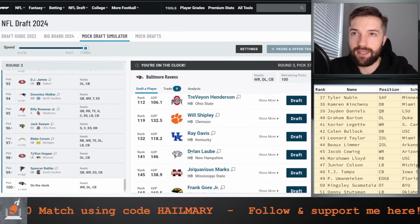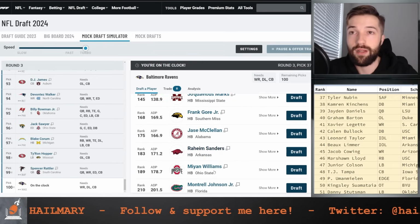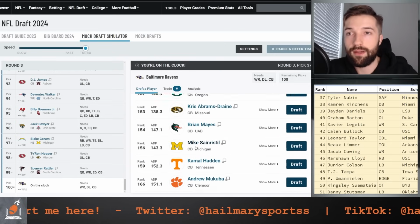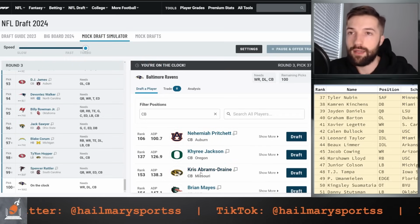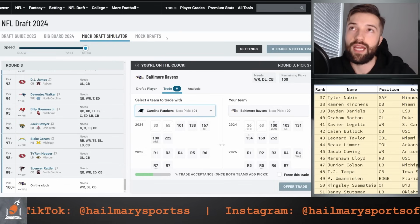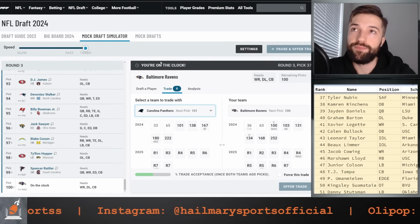We do have some running backs here that could be, like, I really like Ray Davis. Jace McClellan's a very solid back, going to be a good value get. You could opt for another defensive back here as well, though. Looking at someone like Andrew Makuba, Chris Abrams-Drain. Actually, let's end off the draft with a bang. Let's get a trade in here, and let's get a team to move up for Chris Abrams-Drain, because I love me some Chris Abrams-Drain.